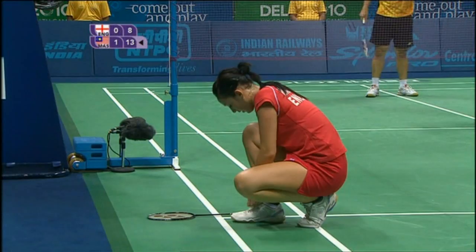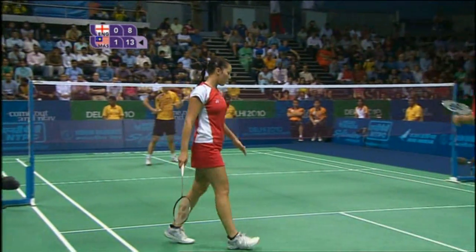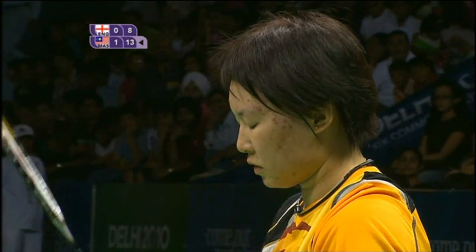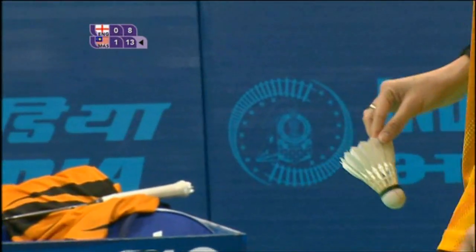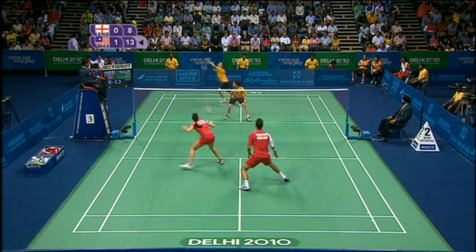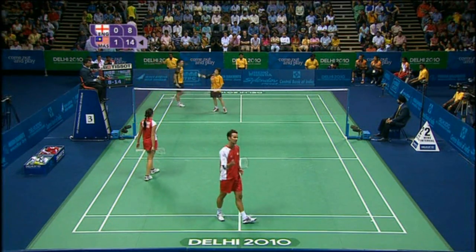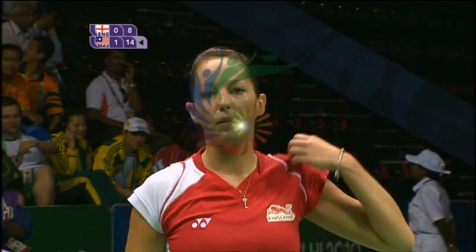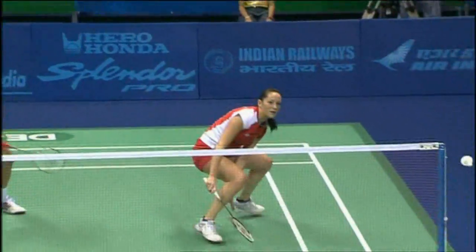It's the old shoelace trick. If you're with us for the first time, when the momentum's with your opponents, try your shoelaces. Have a little break. Cross court lift again. Why is he cross court lifting? 14, 8. And it's beginning to slip away from Robertson and Wallwork now.